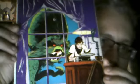These are some House of Secrets. This cover I really liked. I just thought this was really creepy. This is number 101. Take a look at that one. It's nice purple and green color, but that is one ugly thing. I'm sorry, but that is an ugly looking monster. Just don't turn around, buddy.